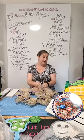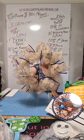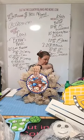Yes, pretty amazing. All right, that is our base of our jute, poly-jute mesh. Just to show you why I chose that, it pops out the browns.